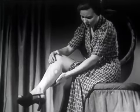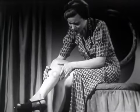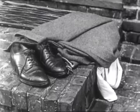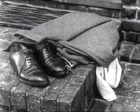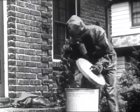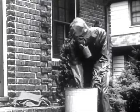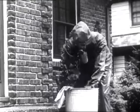And if blisters develop, don't touch or attempt to break them. Breaking them might start new blisters. Summon medical aid for proper treatment. Now let's go back to those clothes. The all clear has sounded and the warden has notified us that it's safe to come out. Don't touch the clothes. You might get liquid gas on yourself. A trained man from the United States Citizens Defense Corps will take them away to decontaminate them.